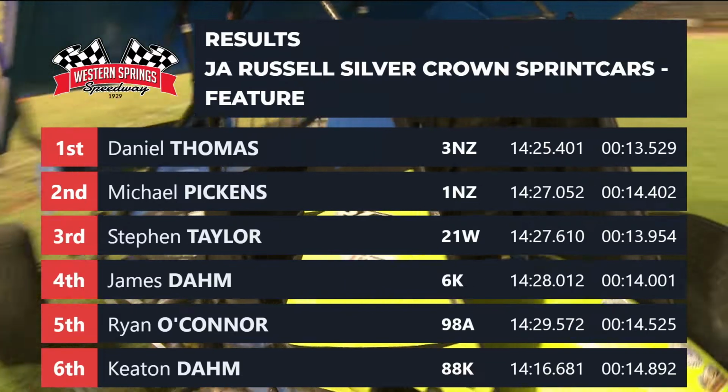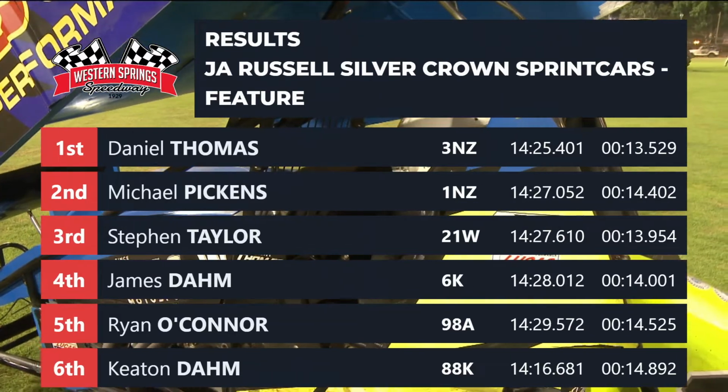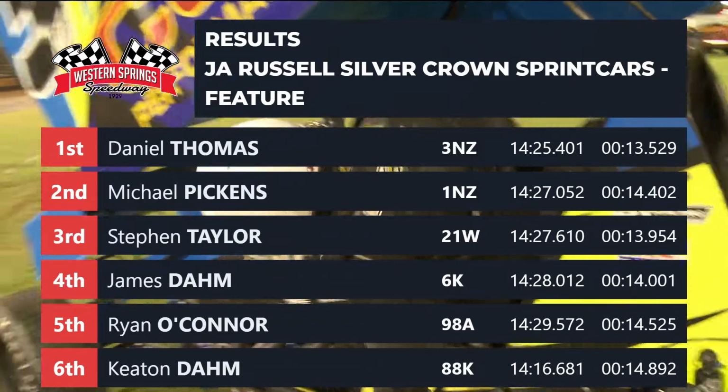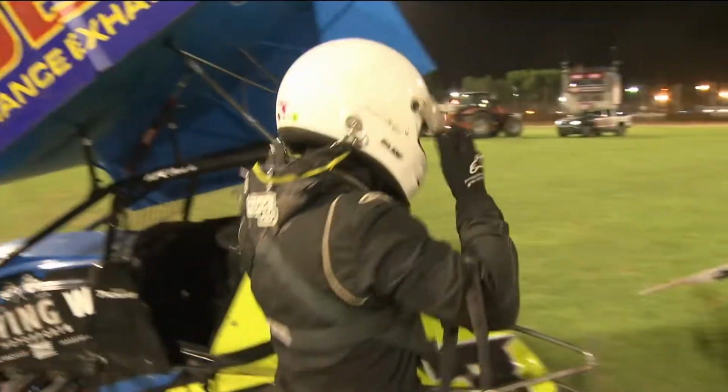Daniel Thomas picking up the win here tonight for the J.A. Russell Silver Crown Sprint Car feature. Michael Pickens bringing home second from Stephen Taylor. James Darm doing a great job to hang on to fourth. Ryan O'Connor fifth, and Keaton Tarr bringing home your sixth position.